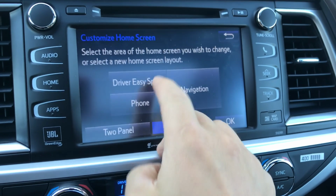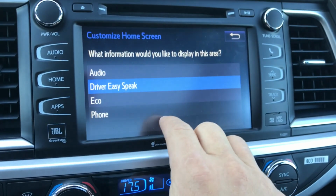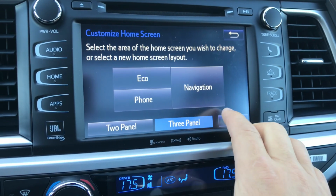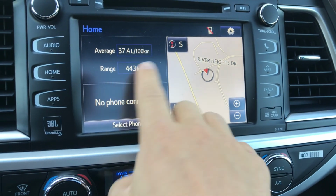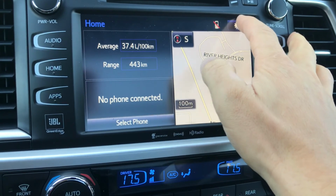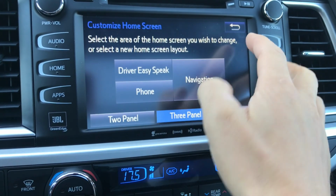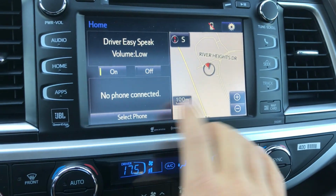Lots of setups. So again, nice thing is that home screen. If we don't want that easy speak sitting there, I can put phone in there. Hit OK, and I can adjust the way that looks. I'll go back to the settings, hit home screen, and adjust to whatever it is that I like to have on there. So easy to use.